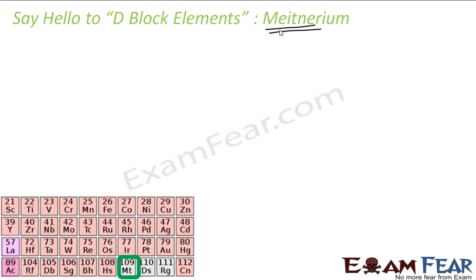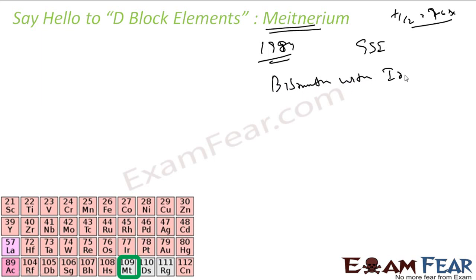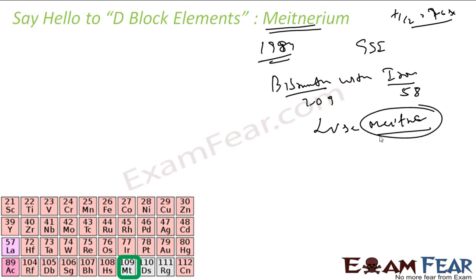The next is Meitnerium. Again, this is also produced in the same GSI lab, Germany, again in the same 1984. The most stable isotope has a half-life of almost 7.6 seconds. Very radioactive. And this is formed by bombarding bismuth with iron. Earlier it was lead with iron, this time it is bismuth with iron. You see, almost the same process in the same lab. It is named after the physicist Lise Meitner, in her honor this name Meitnerium was given. Also, since they have very, very small half-lives, not much is known about the chemical properties of these elements.